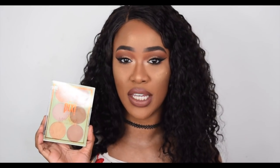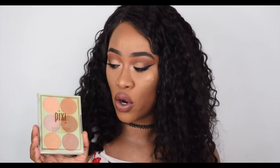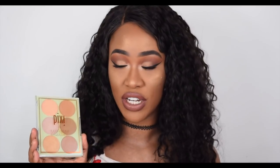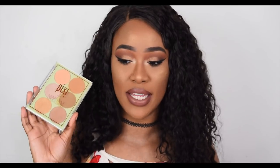For my personal skin tone and anyone deeper than me, this palette just, you won't use it enough to warrant the £24 you've spent. So yeah, I don't recommend this palette for deeper skin, but if you are medium skin, the formula of these actual contours and highlighters are definitely very decent. I mean, the highlighters are very glowy, as you can see. The contours will work on your skin tone. They blend kind of gorgeously and they do show up. So I mean, it is a good palette.